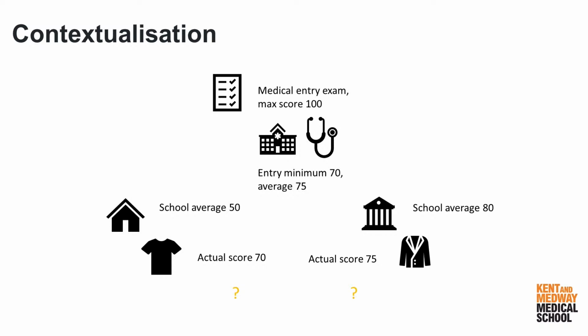So candidate B has a score of 75, which is below the school average, but it's actually higher than candidate A's score. So in the chat, if you wouldn't mind, I'd like you to vote, please. Could you please vote for either candidate A or candidate B? Next slide, please.